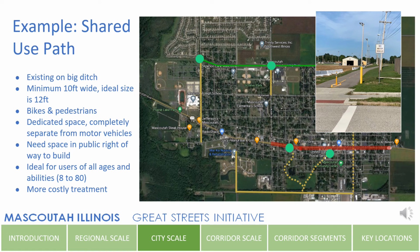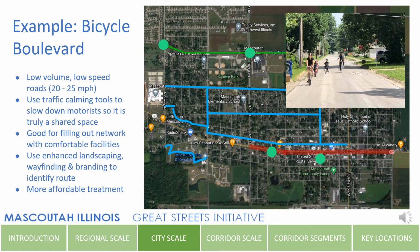The solid and dashed yellow/green lines are ideas of potential shared use path locations. Solid lines refer to building these paths where the existing right-of-way is currently. This is land that a public agency already owns. Whereas dashed lines refer to an agency purchasing land to build the path on new public right-of-way. The lines pictured on this slide would be ideal locations for a shared use path. These are a more expensive treatment as they require more land and infrastructure for the full build out.